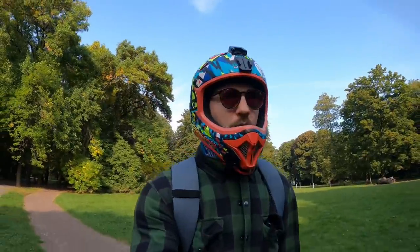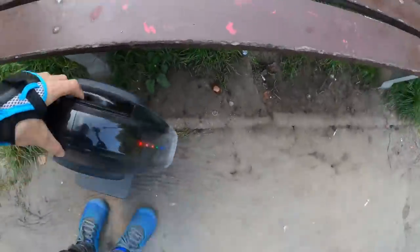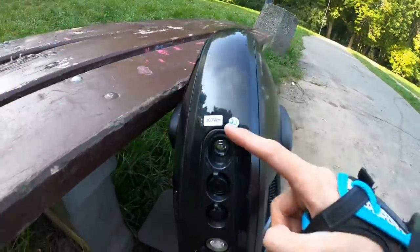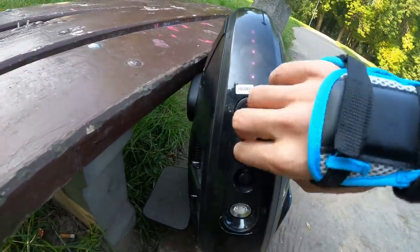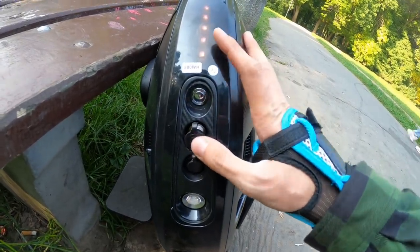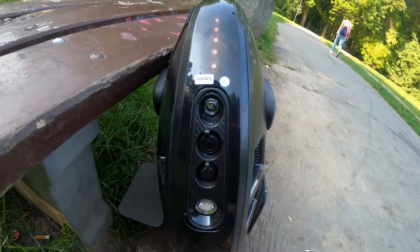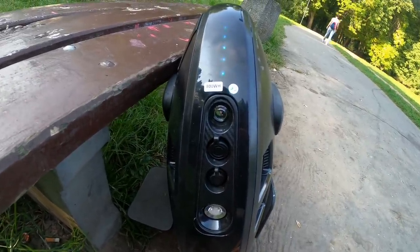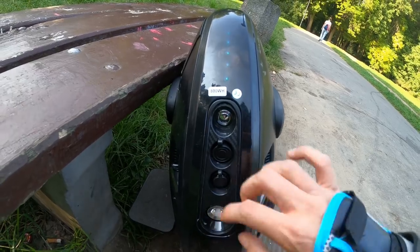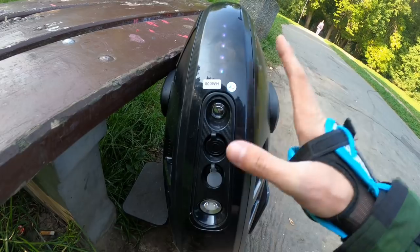So let me show you what the upgrades of the MCM5 are and what the features of this wheel are. When it comes to the good stuff, there is the usual front panel of GotWays. There's a 4-pin connector here, GX16-4, for the charging. Charging is around, I think, 7 to 8 hours with the standard charger, but naturally you can equip it with a faster charger. I think anything around 4 hours will be fine. And there's also a USB charge port, which you can use for charging the phone.